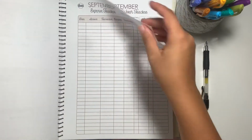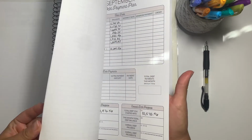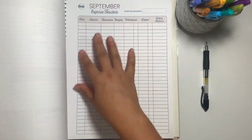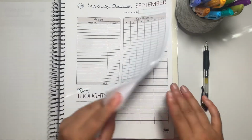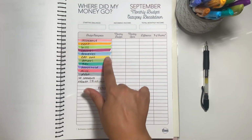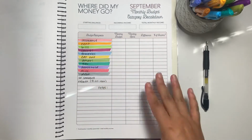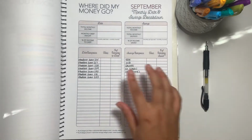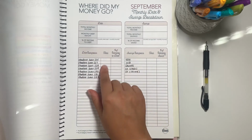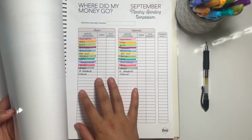And then again, I had an expense tracker here, wondering if I was going to track debt payments separately. I don't think that that's going to happen. Because I printed this, I was able to print out an order that I wanted. And then I have my monthly breakdown ready to go. I've already highlighted my categories. These are the colors. I use these same colors every month just to keep it the same. And then I have my Where Did My Money Go worksheet broken out into where I paid off debt, where it went to savings, and then I have my monthly comparison sheet also ready to go.